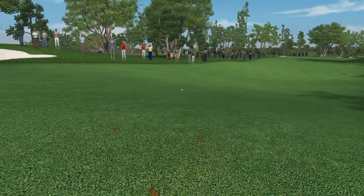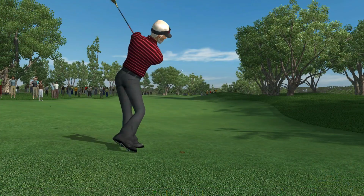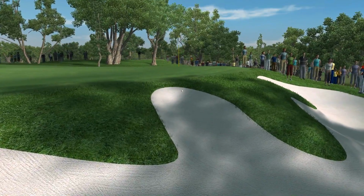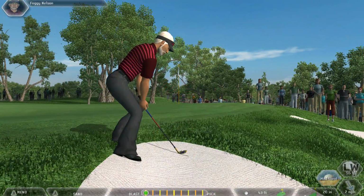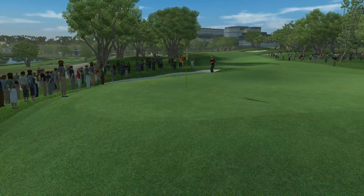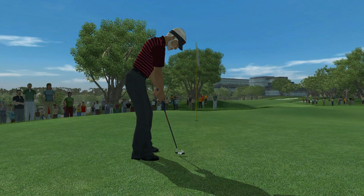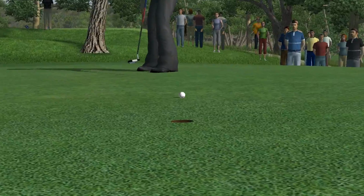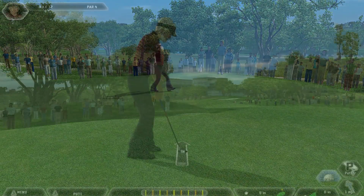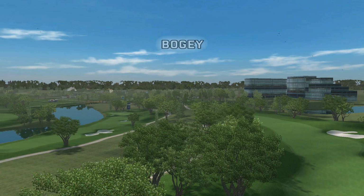Down the right. Need more club on this shot. It's going to be short. Ah, this looks good. Blow on it. It might go in. Knocks in the bogey putt and drops a stroke further back.